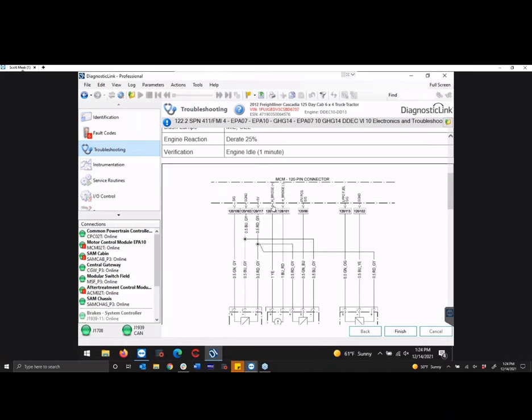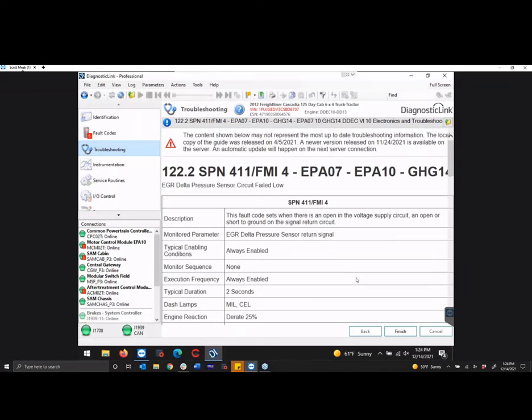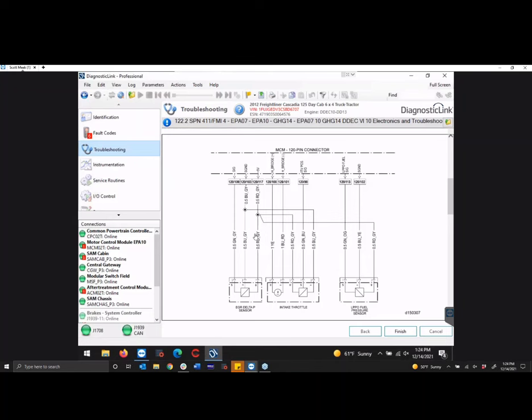We scroll down. We'll get a schematic here of what all is involved in this particular fault code. And then you'll notice they give us the EGR delta P sensor, but they also show us intake throttle. And they also show us the fuel pressure sensor, the low pressure fuel pressure sensor. Now the reason they're showing you all 3 of these, even though it's just one code related to the EGR delta pressure, is because these share reference and grounds.